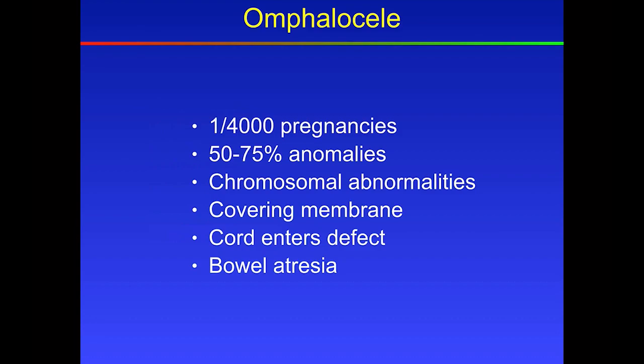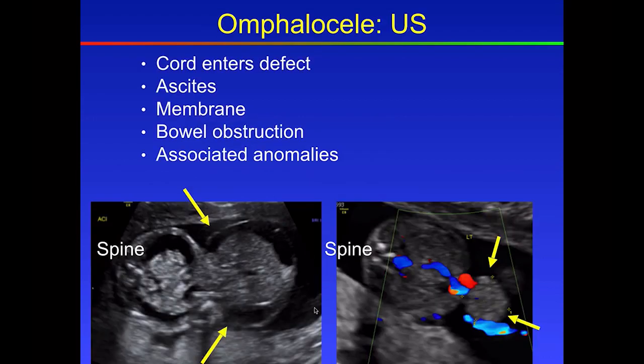The cord generally enters into the defect rather than to the body proper, but it often tracks right along the bottom of the omphalocele, so it can look like it's a normal cord insertion. These are also associated with bowel atresias. So here's 2 different cases of omphalocele where you can see the cord comes in and just goes adjacent to it, but then it dove down and then went into the belly.